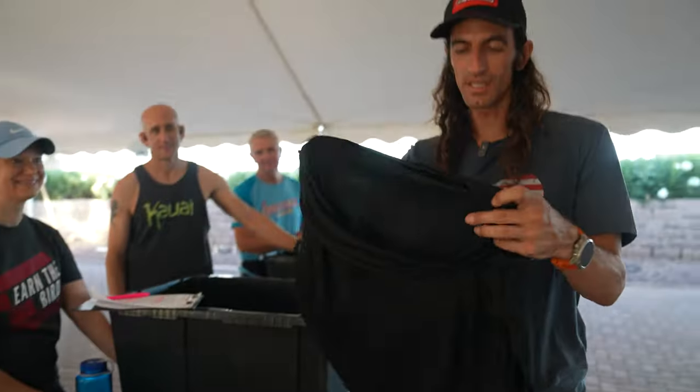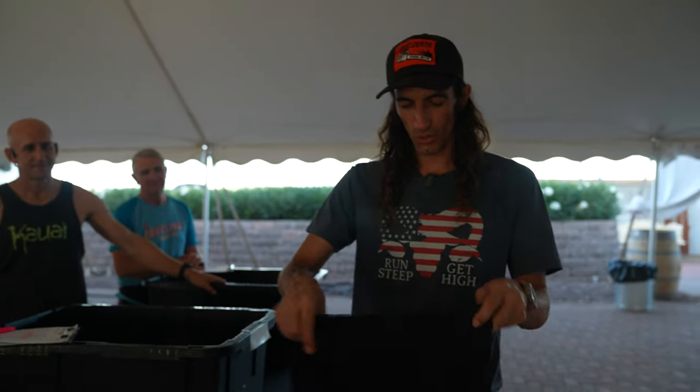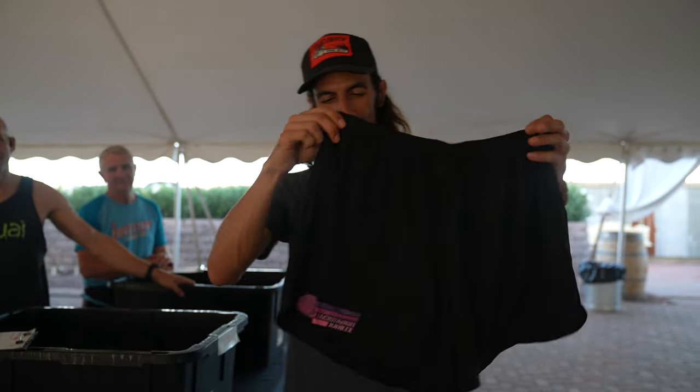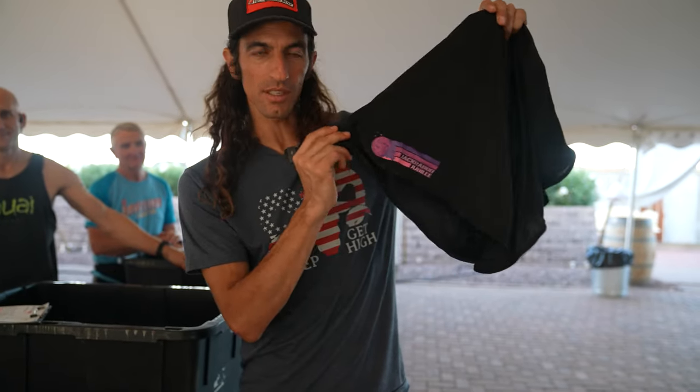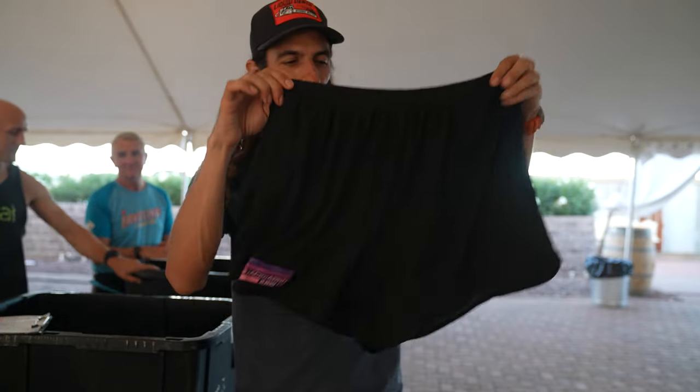Okay, so this is funny. We got shorts for everyone for this race. So we got the Jackrabbit Jubilee shorts with the disco ball. Pretty awesome.